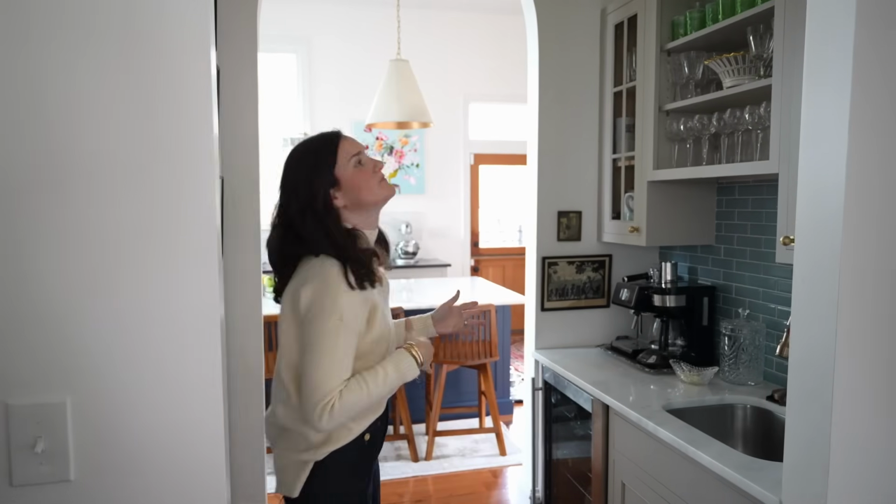So this is where the original part of the home stops. And when we first purchased the home, it had a 1-story addition that was not at all structurally sound. I mean, we're talking disintegrating cinder blocks. So we took that addition off and we added a 2-story addition, which houses our kitchen and our primary suite. So come on in to the kitchen.